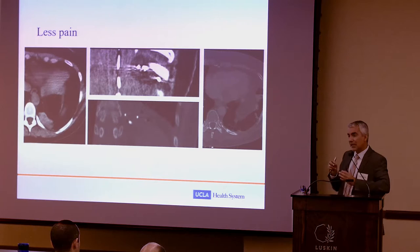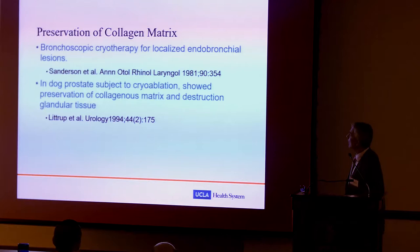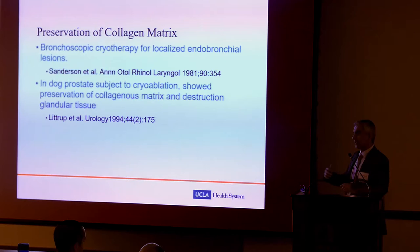So this is the ice ball. As you can see, it's kind of extending out into the soft tissue. And that's the rest of the soft tissue. Preservation of collagen matrix, at least I think, is a very important part of cryo as well, where you don't actually destroy tissue. You actually keep the scaffolding of cells as they are. It's just the cancer cells which die.